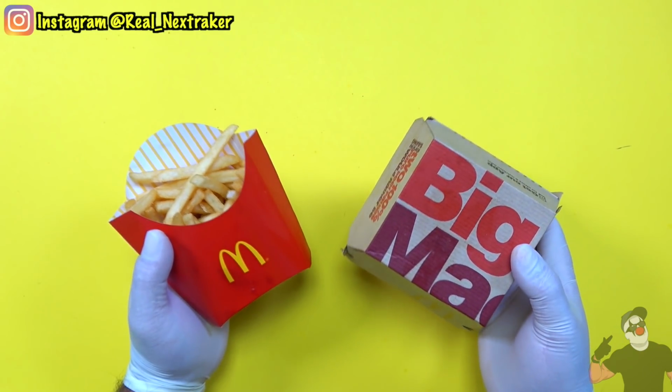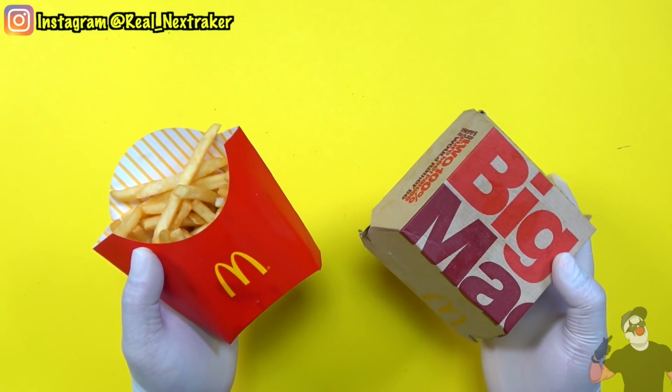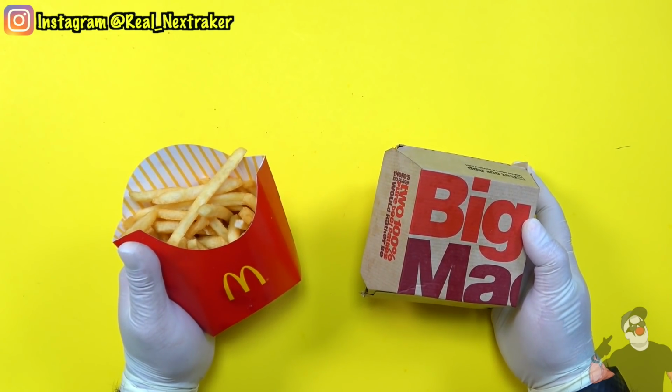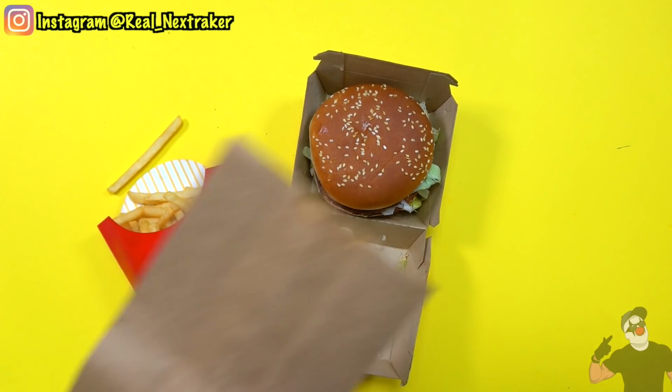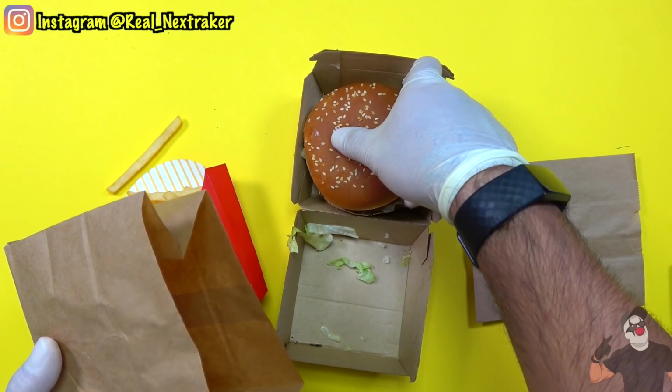You probably wouldn't think so, but sneaking some McDonald's into class is one of the easiest things you can do. And for this example, I'm gonna be sneaking in a Big Mac and some fries. This Big Mac comes in a cardboard box which is too large. Luckily I have this brown paper bag which I can trim down to size, and I'll just put the Big Mac inside.